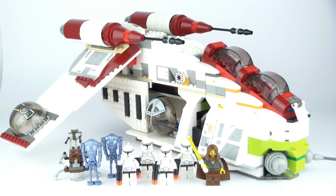Today we're taking a look at the 7163 Republic Gunship. It was released in 2002 for the release of Attack of the Clones. It came with 686 pieces. It also came with eight minifigures, so that's pretty cool, and used to retail for $90 US. It's a pretty big set, honestly. It doesn't have that many pieces, but it was kind of overpriced for the time.